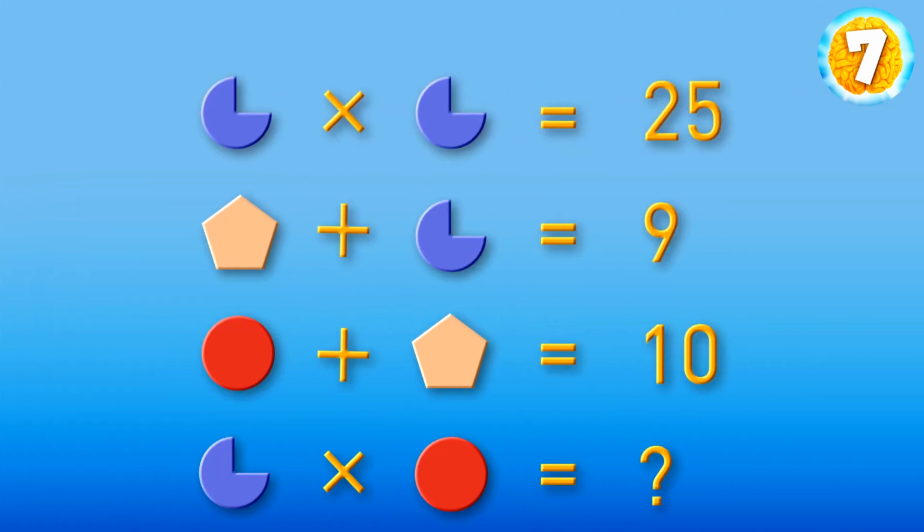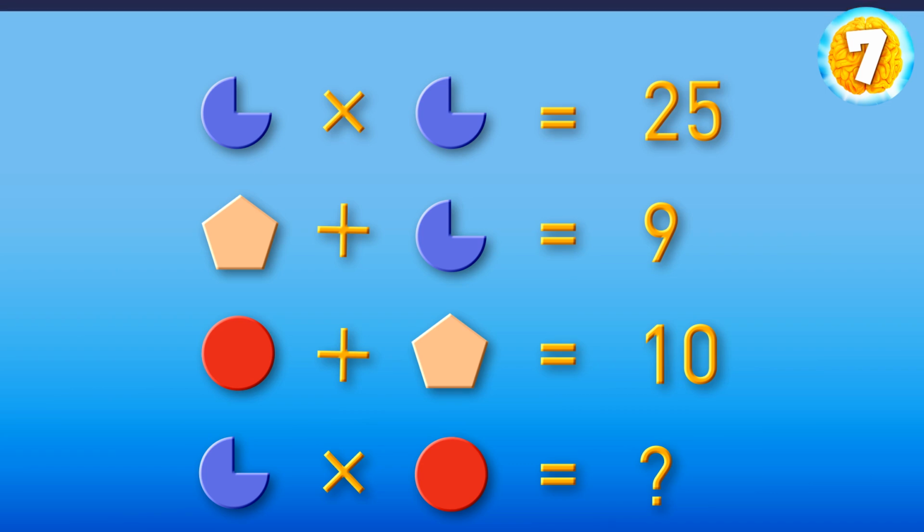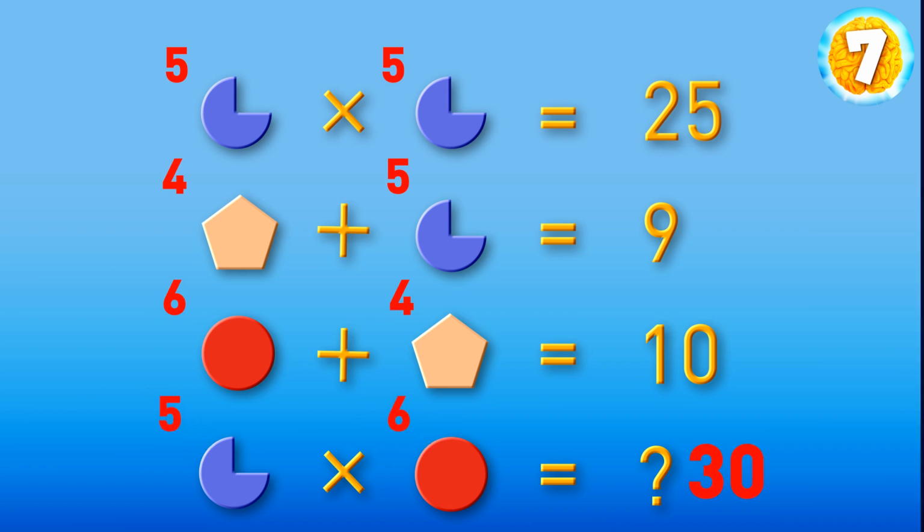Okay, now a bit of math for you. Look at this picture. The only number multiplied by itself that gives 25 is 5, so this shape equals 5. This way, the other shape from the second equation is 4. 4 and 6 make 10, so the red circle equals 6. Then, 5 multiplied by 6 gives us 30.